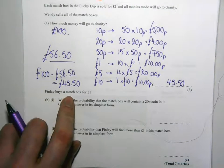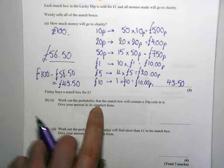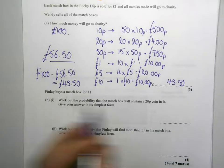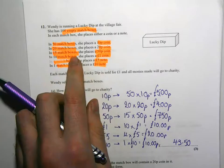Okay, let's see the next bit then. Finley buys a matchbox for £1. Work out the probability that the matchbox will contain a 20p coin in it. Give your answer in its simplest form. Okay, so it's buying a matchbox. Work out the probability the matchbox will contain 20p.